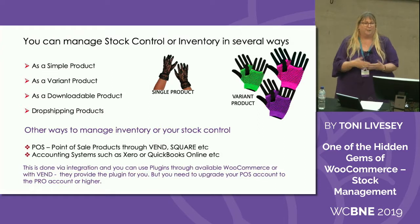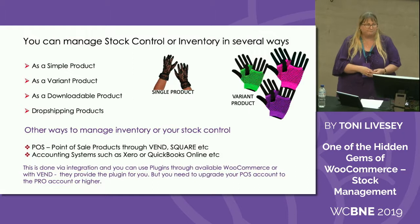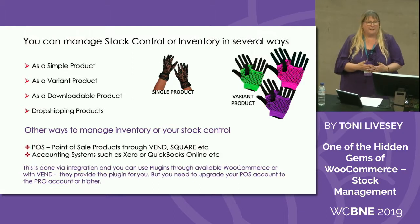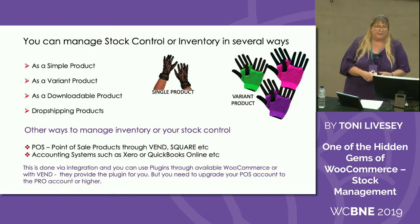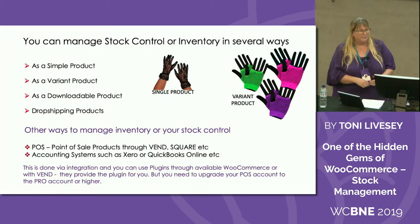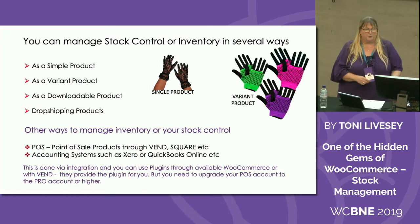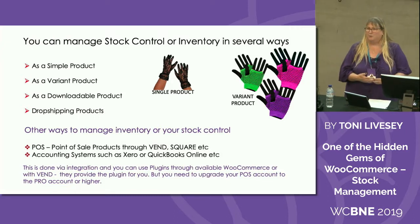So it can be as a simple product, as a variant, as a downloadable product, and in WooCommerce you can even do drop shipping products now as well. The other ways that you can manage inventory in your stock control is through point of sales, through Vend and Square, and you can also use your accounting system, Xero or QuickBooks, because you can also set up inventories through there as well. So you can actually integrate those into your WooCommerce store.